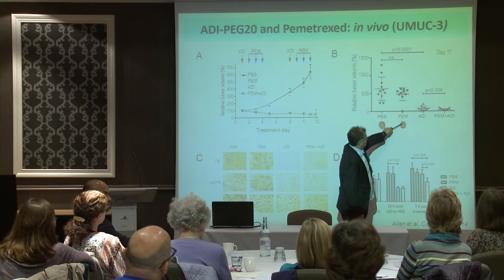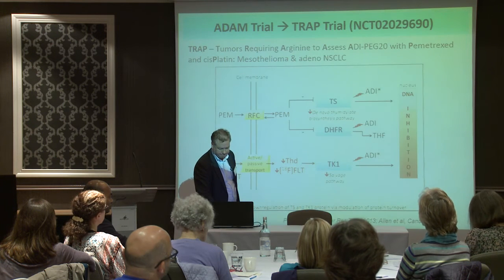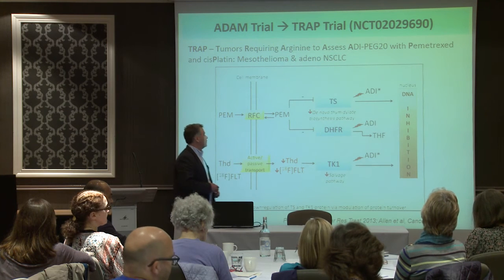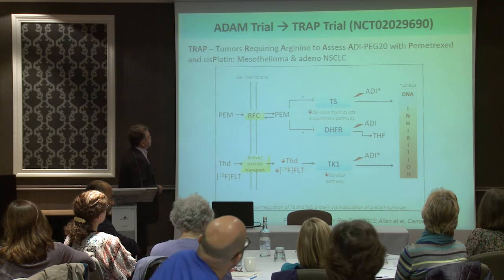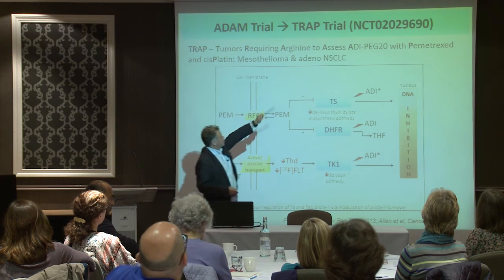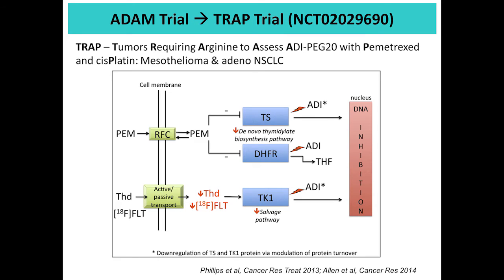If you use the drug on its own, pemetrexed, that does affect DNA, there's not really much difference in the size. You can't really see that, but the tumors get progressively smaller when you use the two drugs together, which is what we saw in the Petri dish. And this is the design of the current trial called TRAP, which stands for tumors needing arginine, to assess the role of this drug that removes arginine as a starvation treatment with two chemotherapy drugs.